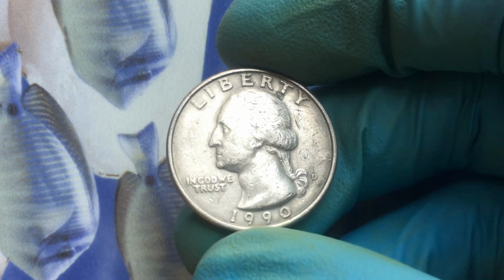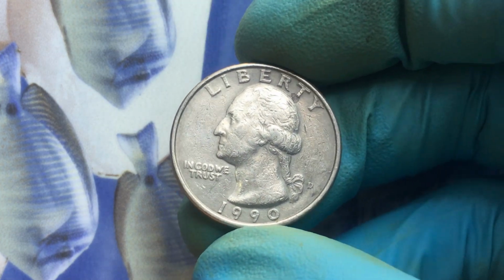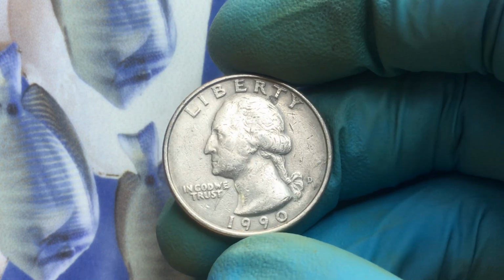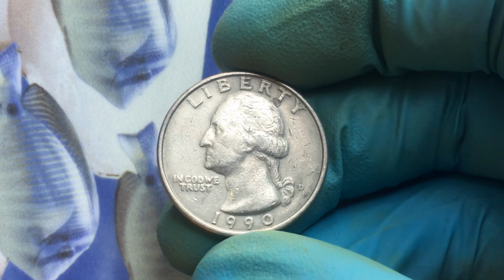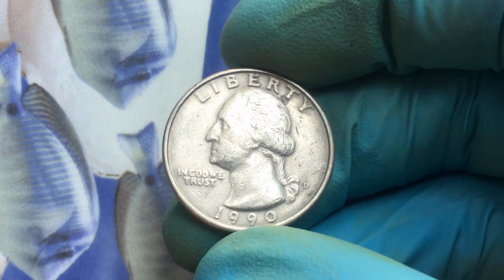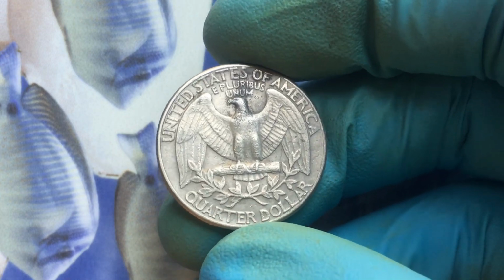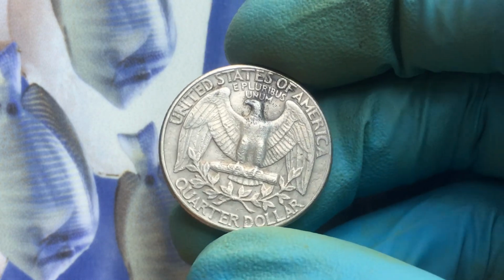Imagine waking up tomorrow, knowing you're holding a 6-figure or even 7-figure treasure in your hand. What would you do? Travel the world? Buy your dream home? Retire early? Or would you just flex on your friends and buy a golden toilet like a modern-day King Midas? Go check your loose change. Search through old piggy banks, jars, even that random coin tray in your car. Because the next life-changing quarter? It could be hiding right under your nose.